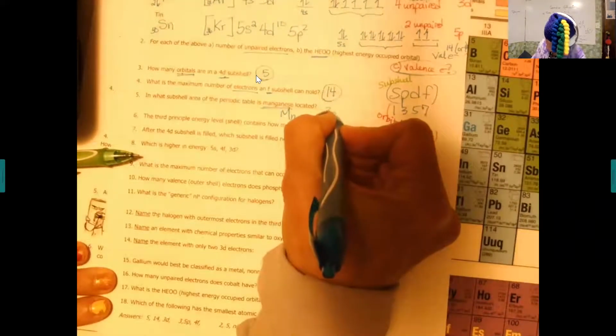And then manganese: you can underline, highlight, use a color. Pencil is perfectly fine. So manganese is Mn. It is in the 3d. When I said in what subshell area, that's the same as the HEO. It's just another way of asking the HEO, the highest energy occupied orbital. I like their acronym, but I'll write it both ways.